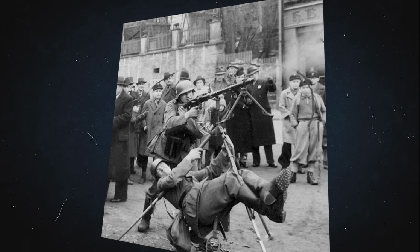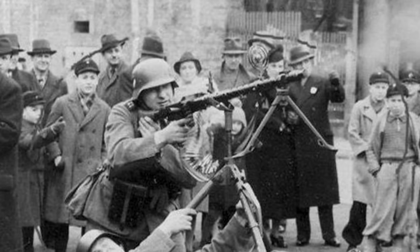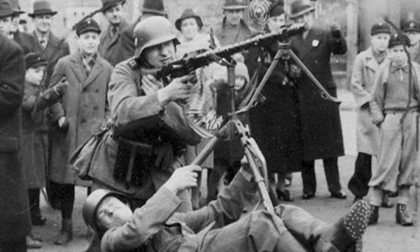A soldier is seen lying on his side, holding the tripod of a capture device in an unusual way during World War II.